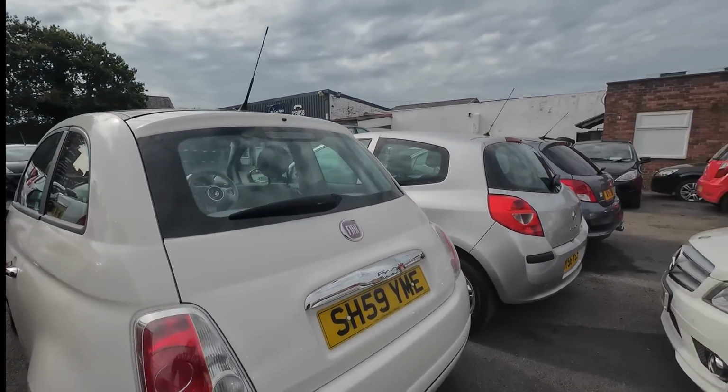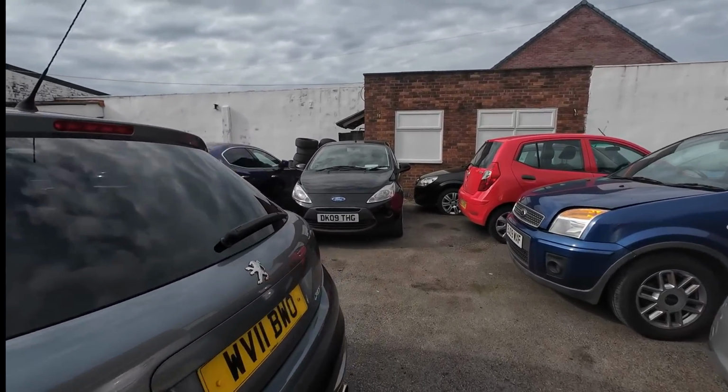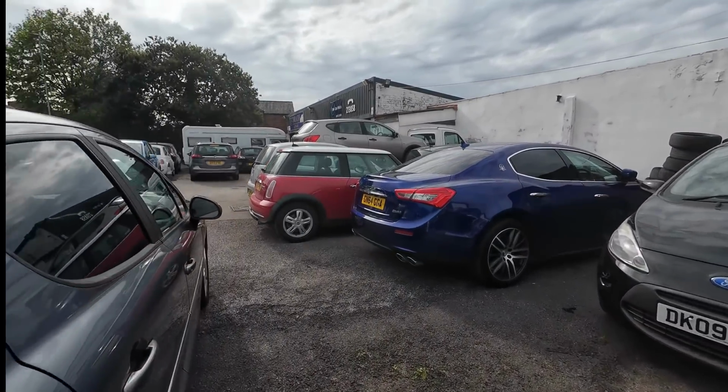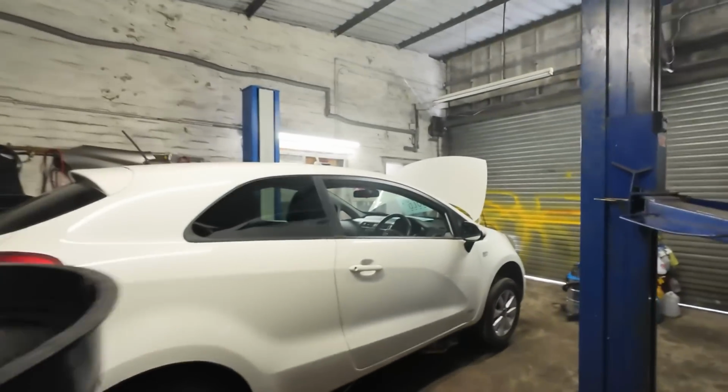So we'd say we've sold quite a bit while I've been away. It's been pretty decent, to be fair. We've also sold a couple of other cars, which we're missing out on in the workshop. Let's go have a look in the workshop. It's all locked up in here, so you'll have to bear with me. It's not great lighting here.